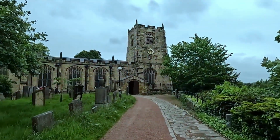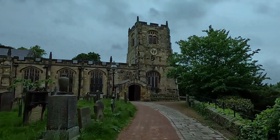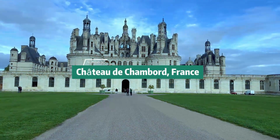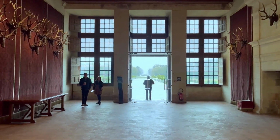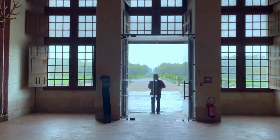And let's explore the top 10 real castles used in movies and TV shows. Number 10. Chateau Desamore, France. Chateau Desamore may not host film crews, but its influence on the silver screen is undeniable.